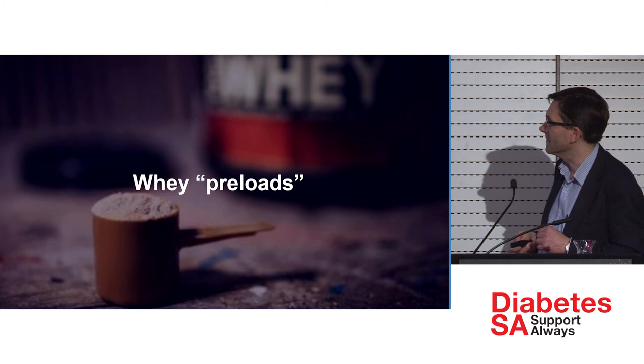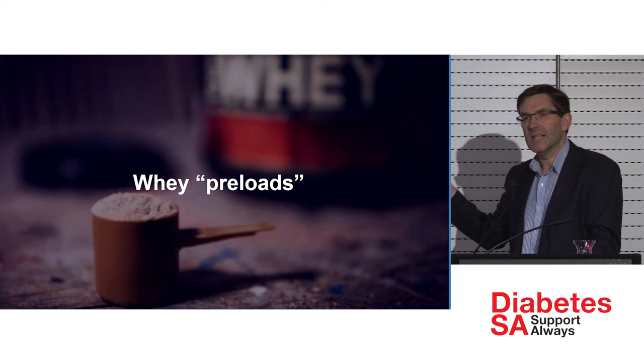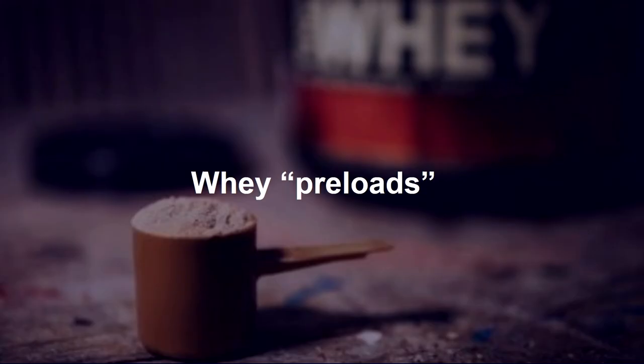Now, I said one of the things that sets these cells off and secretes hormones is nutrients. And some of you might have heard me talk in the past about whey protein. We've done quite a bit of work looking at whey shakes that you drink before a meal to try and use that to control blood glucose and appetite responses.